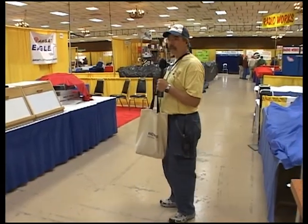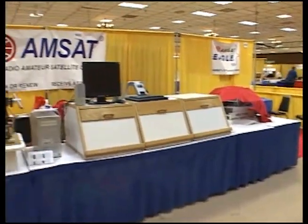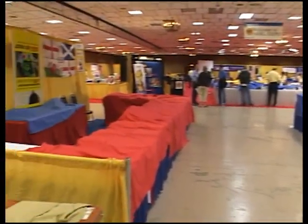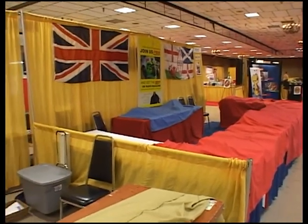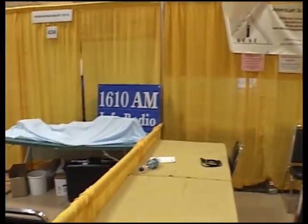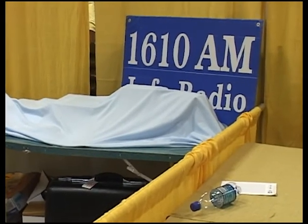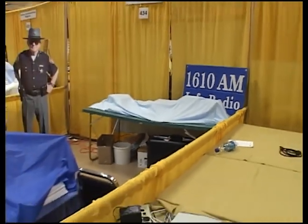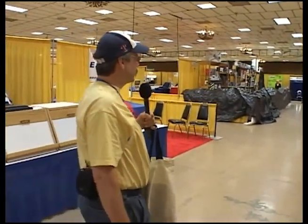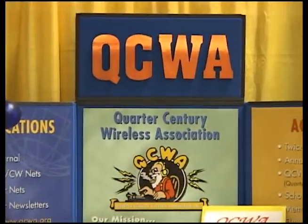There sure are a lot of organizations here, and you see them at every Hamfest, but not to the extent they're here. Here's AMSAT. They've got a large area, and at the end, an even larger area, is ARRL headquarters and the Radio Society of Great Britain and American Scanogram. I'm not sure what their special interest is, and 1610 AM Information Radio. Don't know what that is either. I ought to tune into it while I'm here. And some magazine I never heard of, National Communications Magazine. Quarter Century Wireless Association was just on the other side of the curtains here.